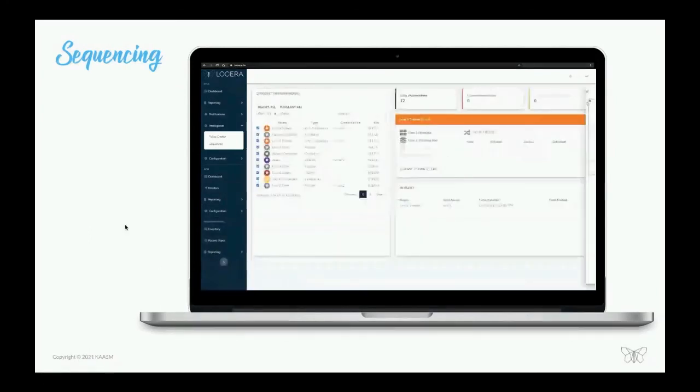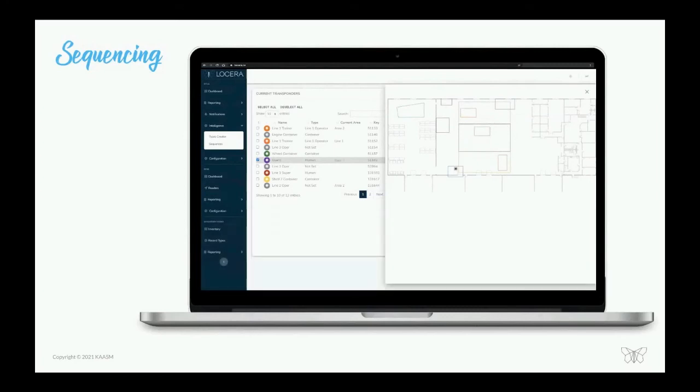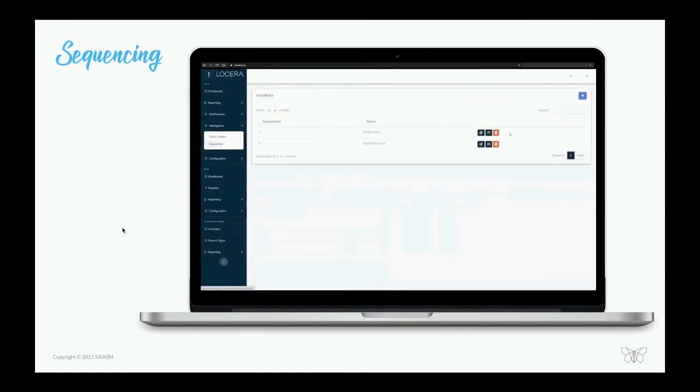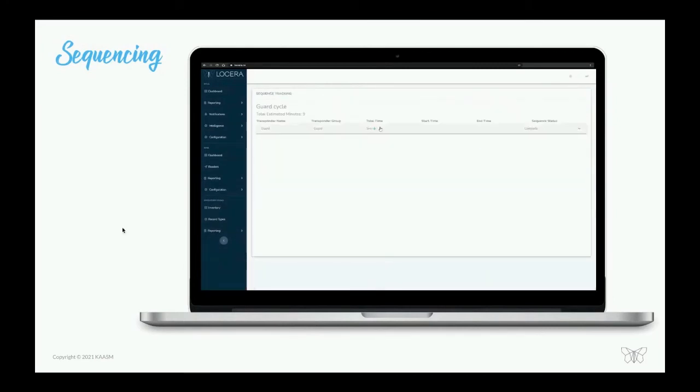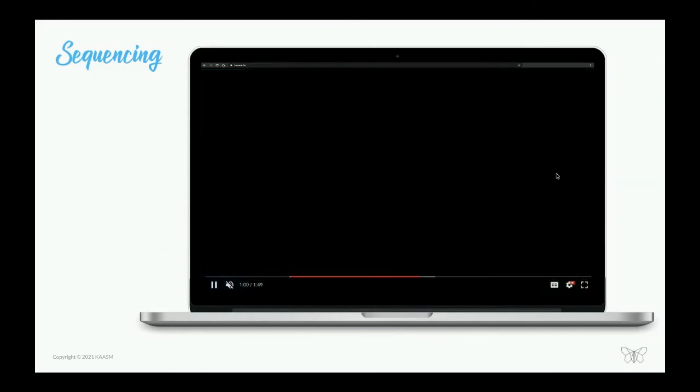So as that sequence starts, you can see we deselected all these tags. We selected the guard to watch this route. So as they move to door 1, you'll see, or they were at door 1, and now door 2 showed up here, shows they're moving through areas 1, 2, 3, and you should see door 2 pop in here in just a moment, or door 3, there it is. And then if we go back to the sequences and we check the route, and drill down on this, we can see the steps were conducted in the proper order and so on.